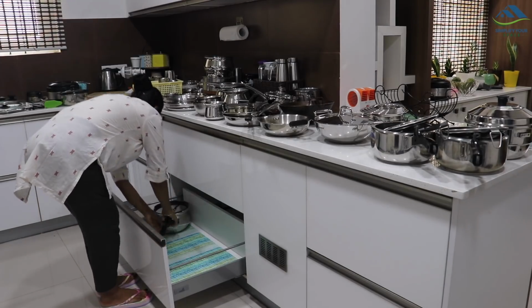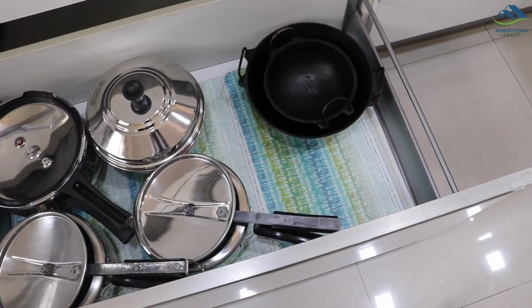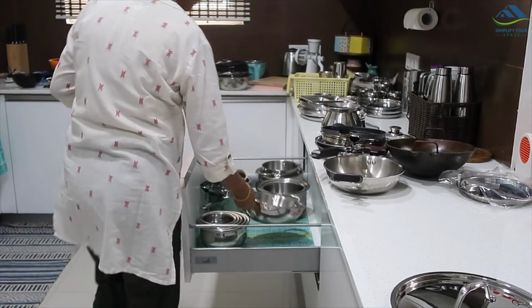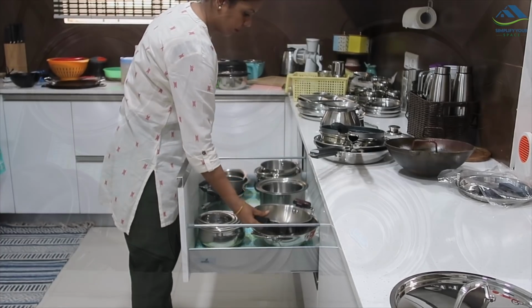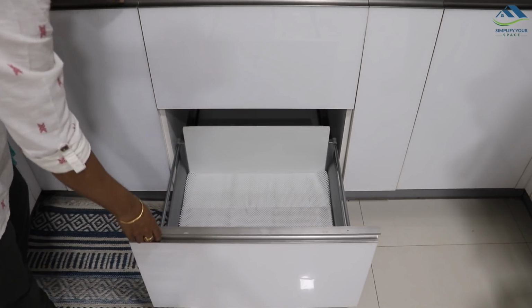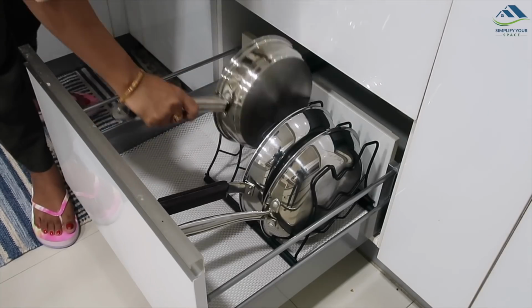Like, I have kept all the pressure cookers here at the bottom drawer with these 2 cast iron kadais. Before storing them, I have seasoned them properly. On the top cabinet, I placed all the milk bhagonas, tea pans, kadais, bowls, etc. In this drawer, which was earlier used for storing food storage boxes, I have kept all the pans.